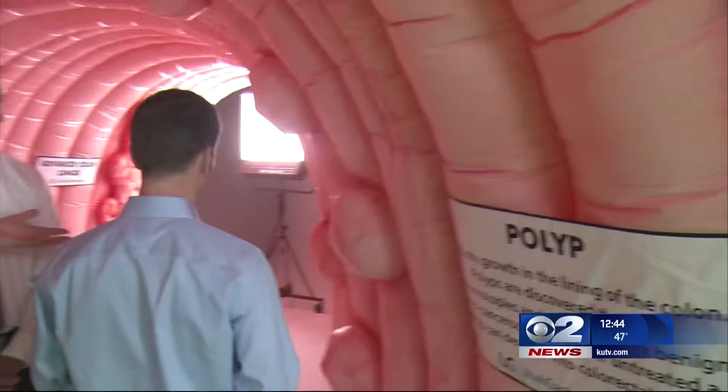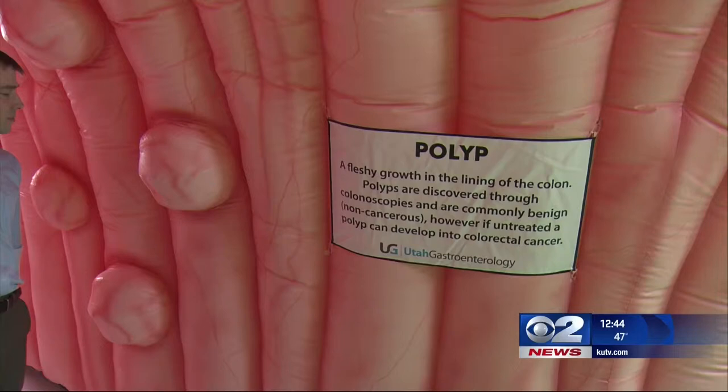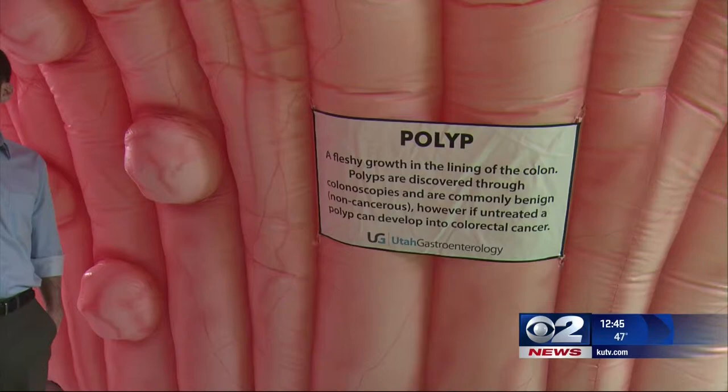All right, and then behind you, a polyp is sneaking up on you. Yes. And polyps, while you're in there looking to see if everything's okay, you can remove that, and it could be precancerous, right? That's right. We always remove polyps. Polyps can be precancerous. It's very important to have a colonoscopy at age 50. Very easy thing to set up through our office. You can do it online.